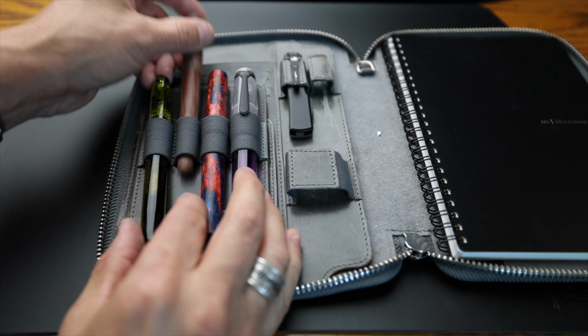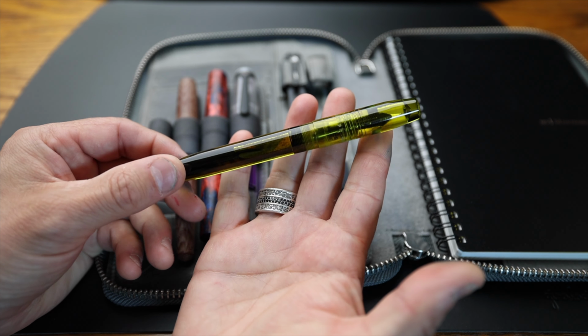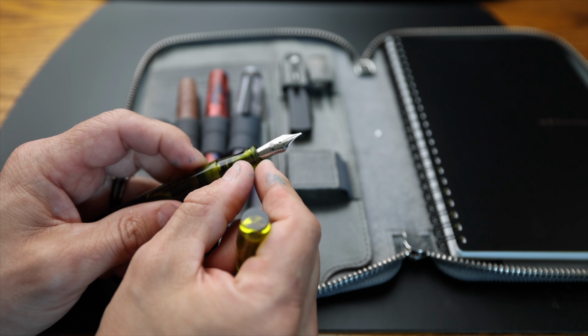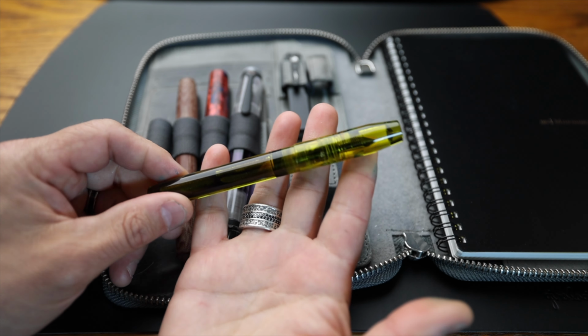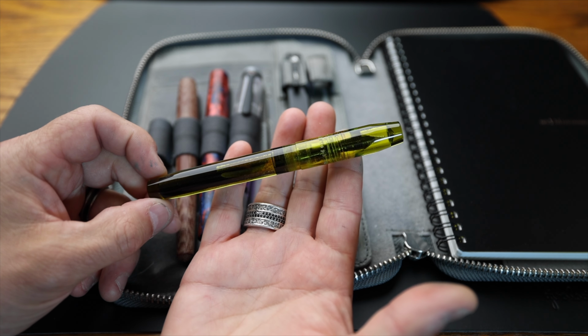So it's pretty cool. And then this one is my true standby, my Franklin-Christoph number 46 with a medium cursive italic nib on it, the stub italic gradient in Olive. And this has an olive ink in it by Diamine that I really, really love.